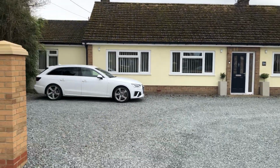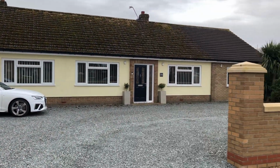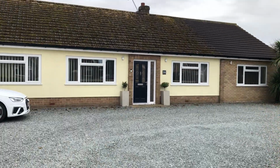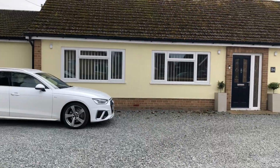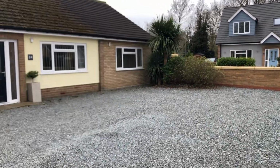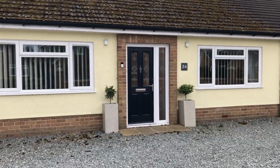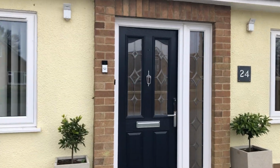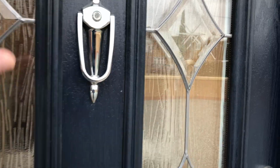So I am here at Post Office Road in Frettenham, where we've got this really lovely detached bungalow for sale. It's on for offers in excess of 475,000, and it's one of the best properties we've got on the market at the moment. It offers so much. I'll take you on through and show you around the property, and if you've got any further questions or anything that we don't answer in the video, obviously please feel free to give us a call.